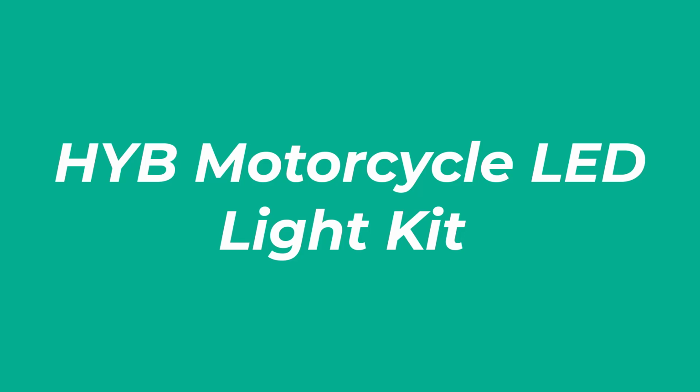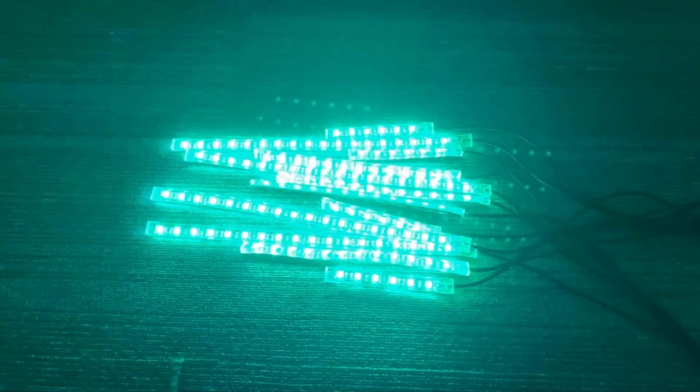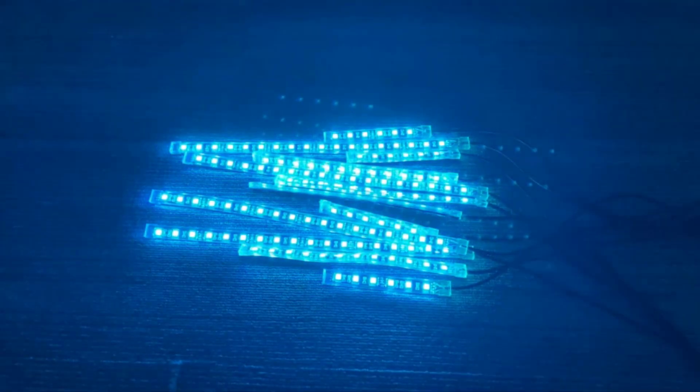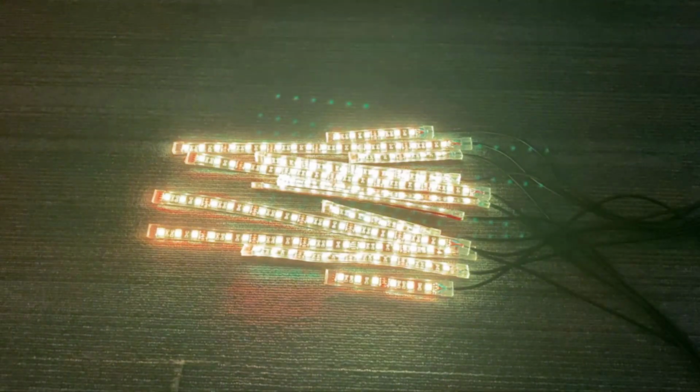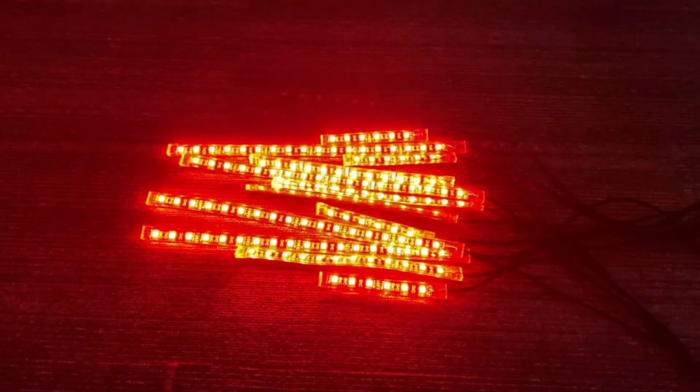Number 3, HYB Motorcycle LED Light Kit. These lights feature 5050 SMD RGB LEDs, which is great because they are integrated with color-changing technology. Each SMD has 3 smaller chips with blue, green, and red chips in the individual LEDs. This unique construction is energy efficient, has superior light focus, can withstand rough application, and has excellent design flexibility.